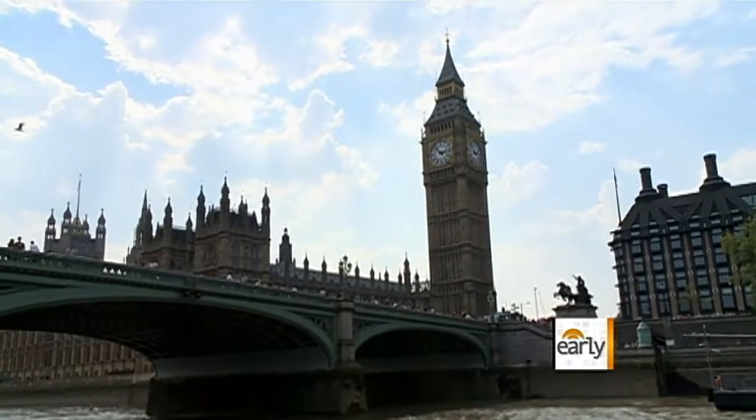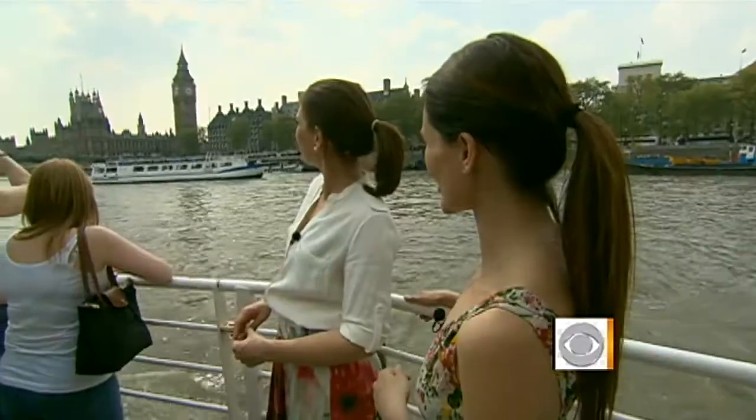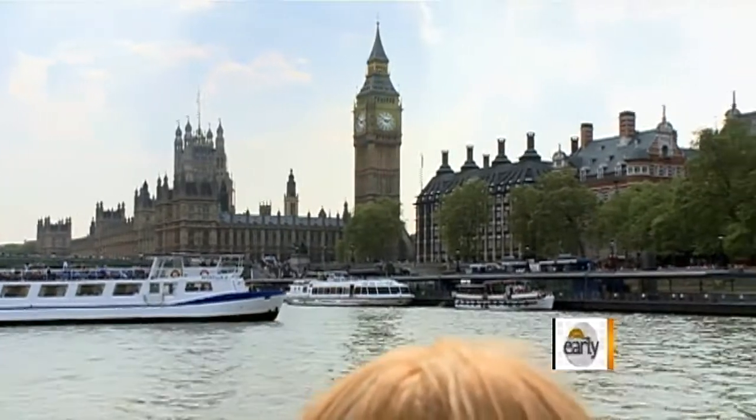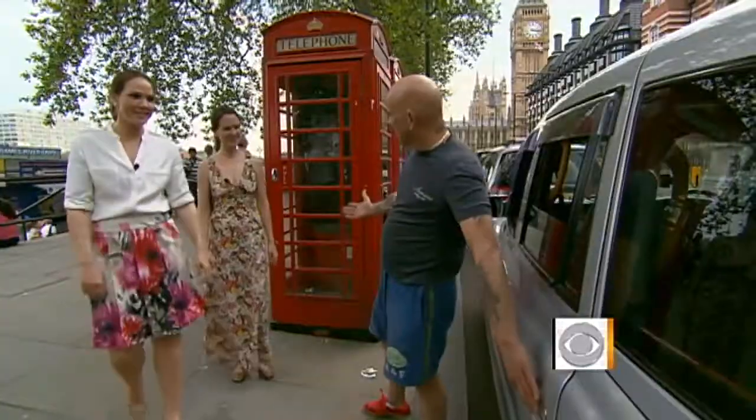Further along the river, we arrive at London's most iconic structure. It's actually not the clock itself that's nicknamed Big Ben, it's the bell inside the clock tower. Oh, really? Big Ben will ring for a full 3 hours following Friday's wedding. They will not be rung by a computer. There's going to be 10 bell ringers all being led by a conductor, so that's quite a biceps workout. It is. Good afternoon, ladies. Good afternoon, sir. Good luck.